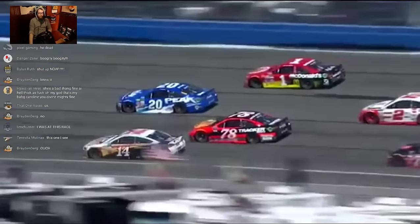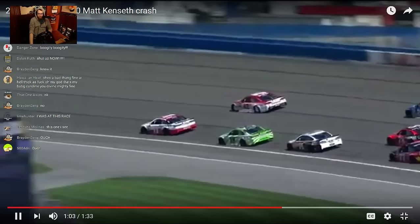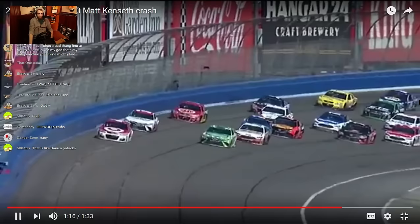Alright, yeah, it's definitely Truex that gets into him. So I need to spin out a little bit towards the inside wall, but then correct it and start turning it back towards the right, but then still have the momentum carrying me into the wall. Jeez, how many restarts did Kyle Larson have to dominate at the end of that Auto Club race before he finally won it? So watch the 20 and see if they make contact. Yeah, a little bit of contact between Martin Truex Jr. and the 20 of Kenseth.